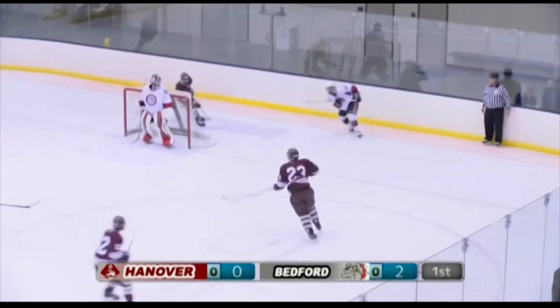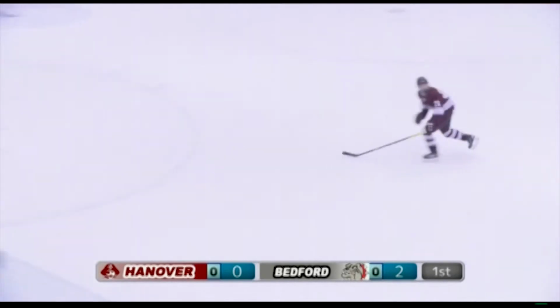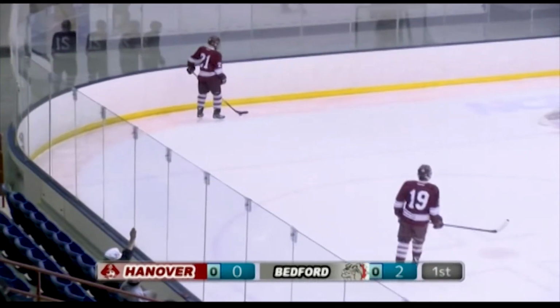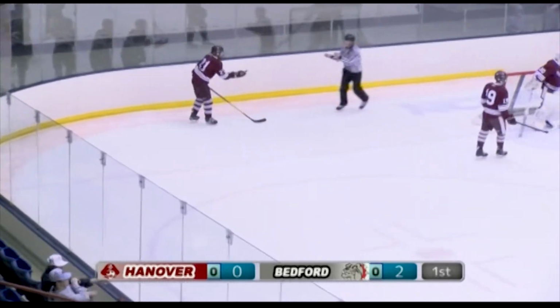Quinn Hutchins behind the Bedford net. Long pass up to Owen Roberto. He makes contact with it. The puck squirts all the way, but I guess he was on the red line. He was before the red line, so they're going to call it.